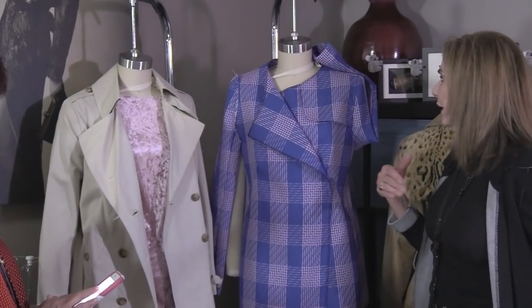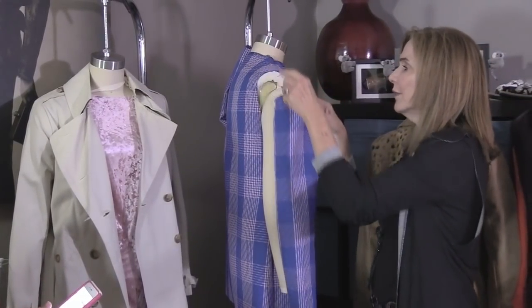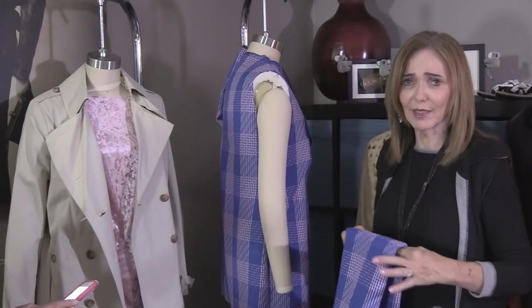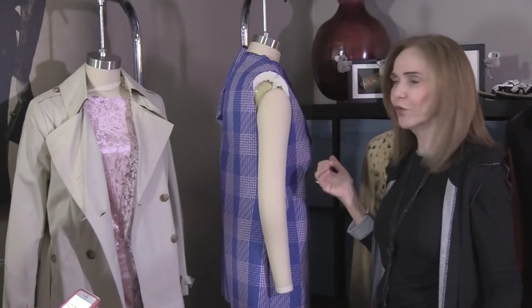How do you decide whether or not to put shoulder pads in? That's your call. It's what you decide. For me, I put a shoulder pad in because I live in Dallas, Texas. I'm not going to be wearing a coat underneath a trench coat.